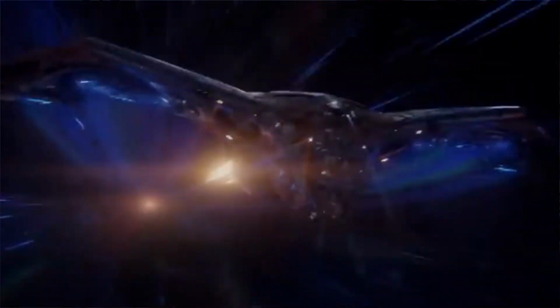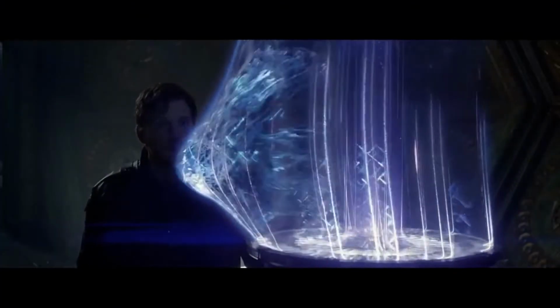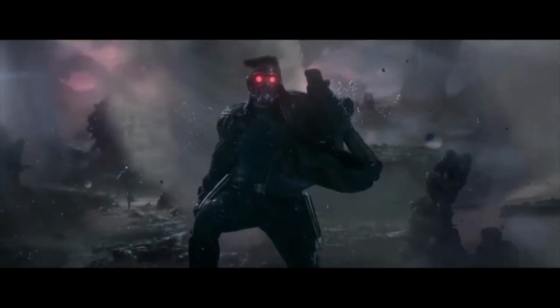So what I'm thinking, and what it seems like, is that the Avengers are going to be going to Morag for the most significant thing that has to do with Morag, which is the beautiful purple Power Stone that Peter Quill collected in the first Guardians of the Galaxy movie. So it seems like the Avengers are going to Morag and going back in time to try to copy and study the Power Stone, I guess maybe before Peter Quill gets there.